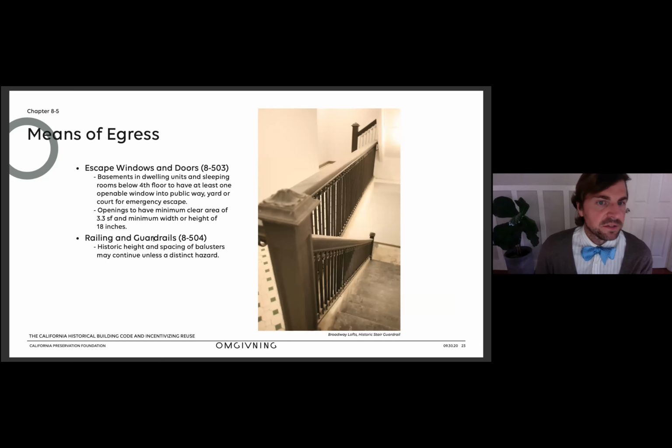For means of egress, for escape windows and doors, basements in dwelling units and sleeping rooms below the 4th floor should have at least one openable window into a public way, yard, or court for escape. And the openings need to have a minimum clear area of 3.3 square feet and a minimum width or height of 18 inches.